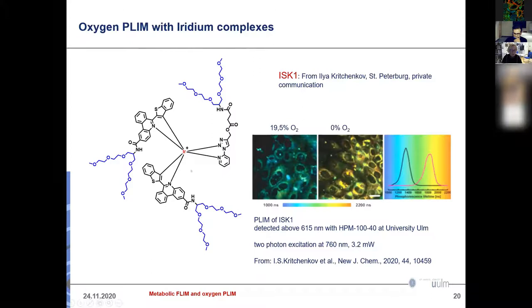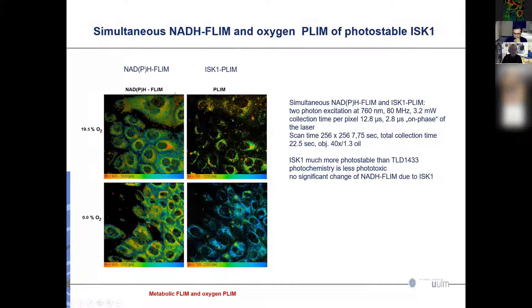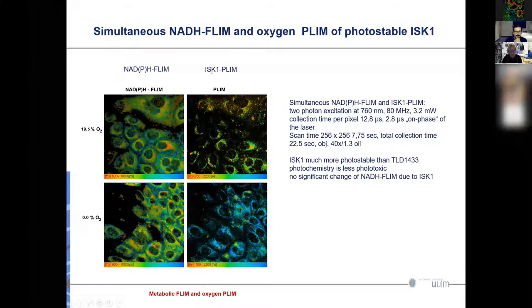So we were interested if our NADH FLIM is also changing, if the lifetime of NADH is also changing upon incubation with this iridium complex. What we could show is that the NADH lifetime was only very slightly changing upon incubation with this iridium complex, which means that this iridium complex is much more photostable. And from this, we can conclude that these iridium complexes are very nice drugs just to follow oxygen changes without inducing any phototoxicity, because they are much more photostable.